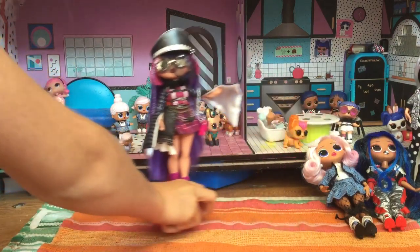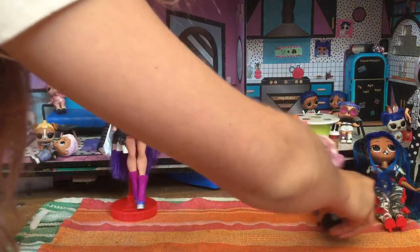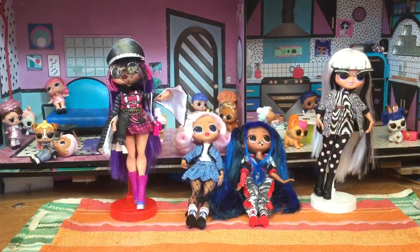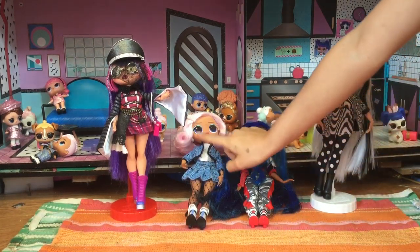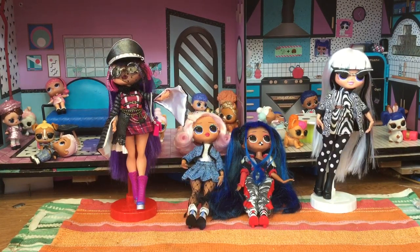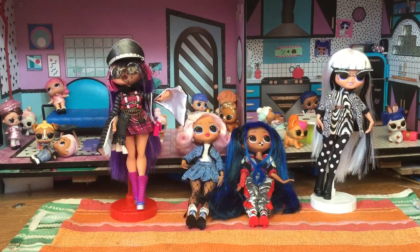So now we're going to kind of set up, and we're going to play favorites. My favorite is Shadow. Yep, Shadow is amazing. And actually, my second favorite is her. Or she likes my doll more than her doll. Okay, so my favorite is a tie between Groovy Babe and Shadow, because they're so awesome. Even though Shadow isn't even mine, I love her so much. She's so cool. And I just had so much fun doing this video.